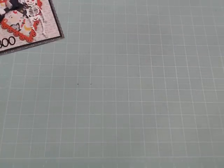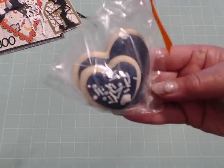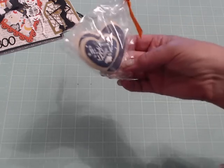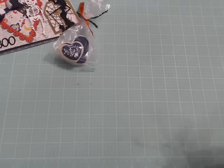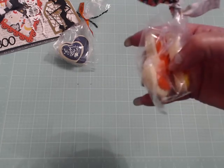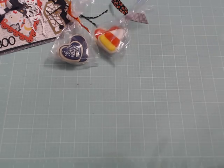Anyway, let me continue with what else was in there that I did see. So there's cookies, and a lot of cookies. Erica is known for baking cookies, sugar cookies, especially in the holidays, and she sent me a bunch. She sent me these cute little blue or black, I guess it's black, they're almost so black they're blue, hearts. And then she sent me the candy corn one. They're so cute, Erica. You do such a fabulous job with these cookies. There's another heart one in the back. Your frosting's so perfect.